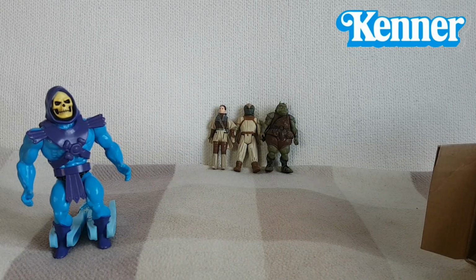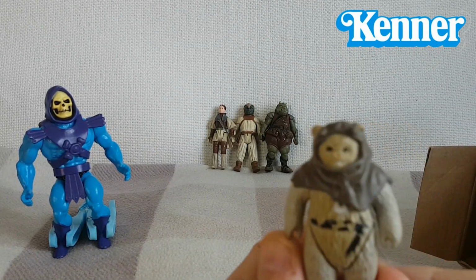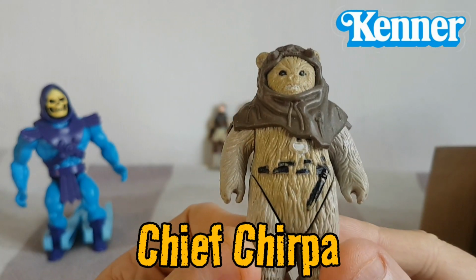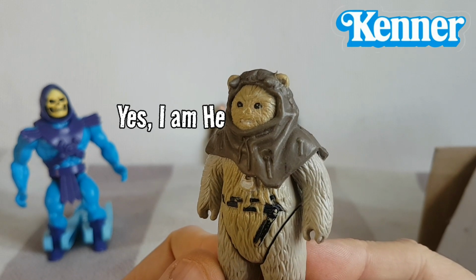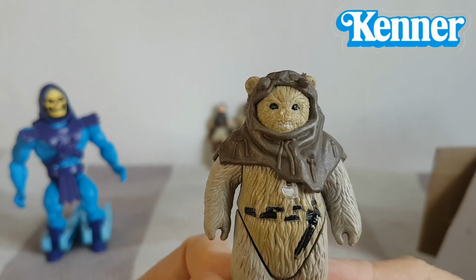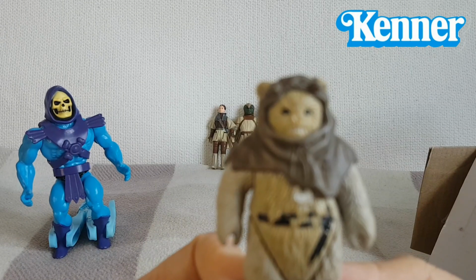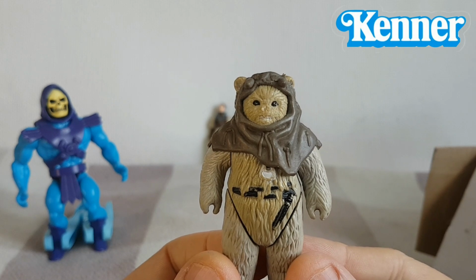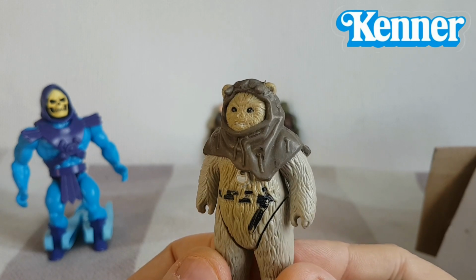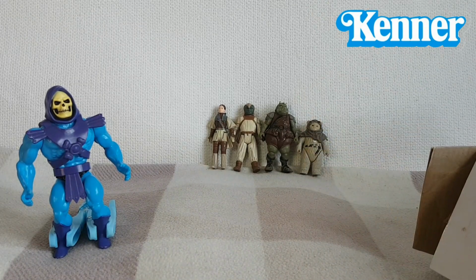Okay. Next out of the box we have got an Ewok. Not sure which Ewok this is. Is this Chief Chirper? I can't quite remember. I do apologise. I'm sure someone will tell me in the comments which one this is. I believe this is Chief Chirper, but not entirely sure. So yes, we've got a lovely little Ewok there. Thank you, Nick. That's very kind. Cool.